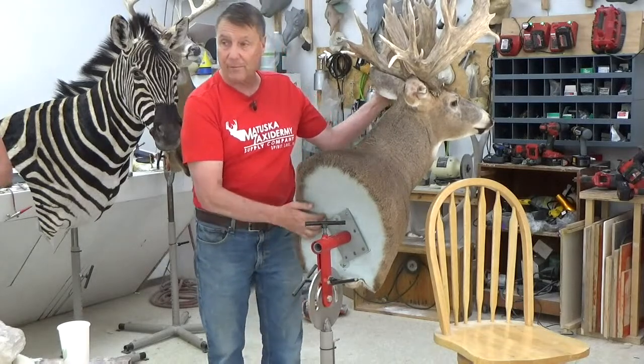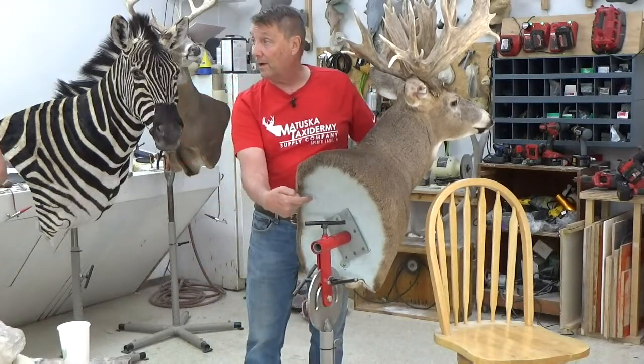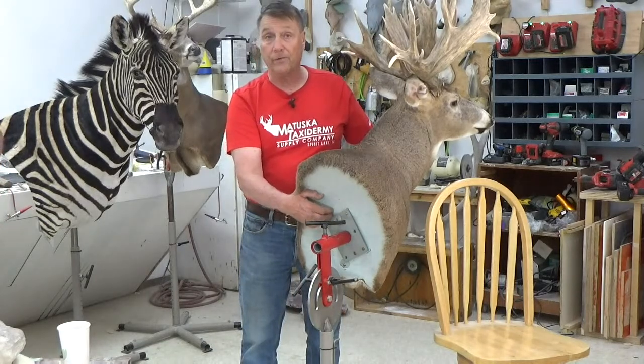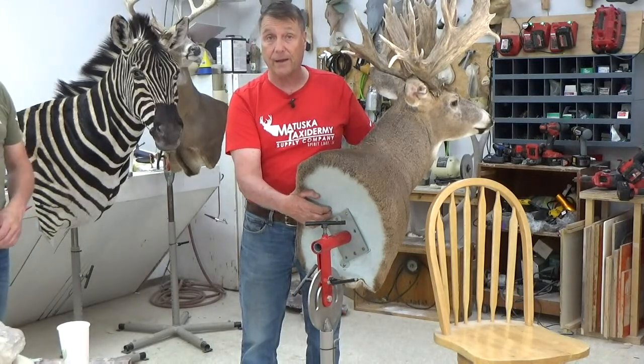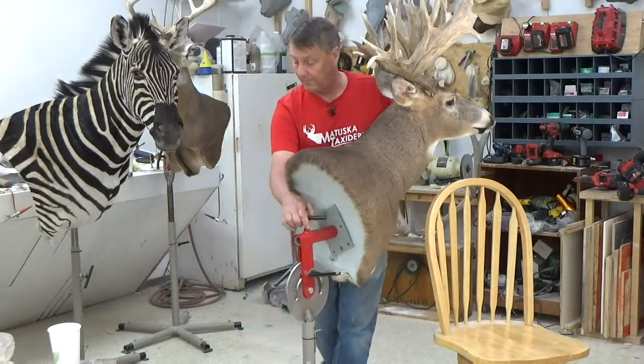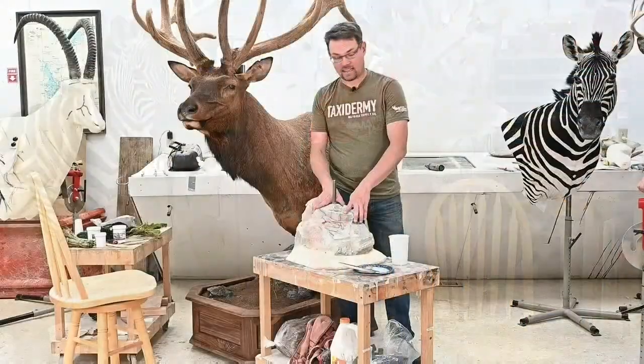That's something we do all the time because you don't want to screw into foam or whatever you've covered in the back. You don't want to screw into there and have it fall off of the base because nothing's holding it. I think we've got that on the back of that sable.